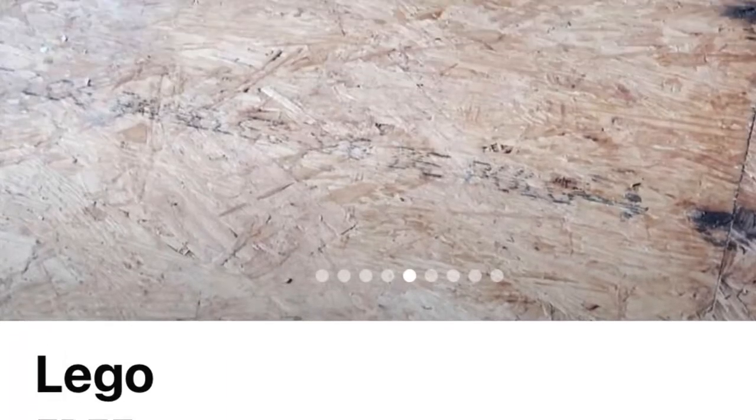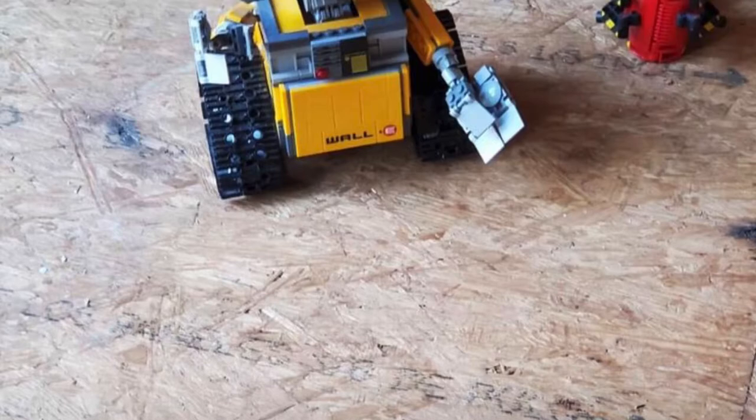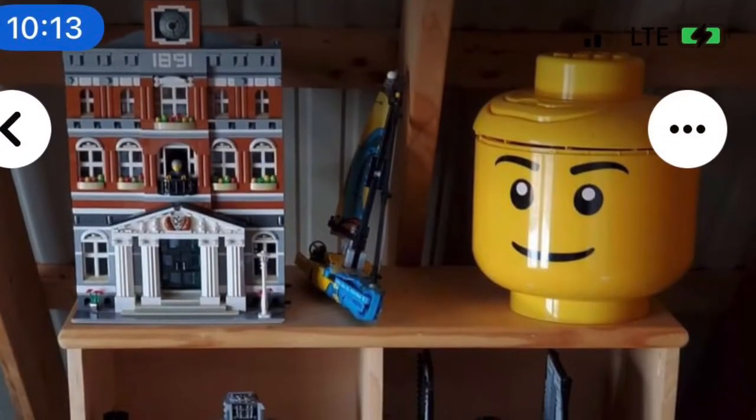But yeah, I'm on my way to pick up my most recent Facebook find. It's probably in the title, so I'll go ahead and say it. I was on Facebook after I got off work this afternoon. I saw a listing pop up for Lego. It just said Lego free. I was like, that can't be right. So I clicked on it, and sure enough, it wasn't free.